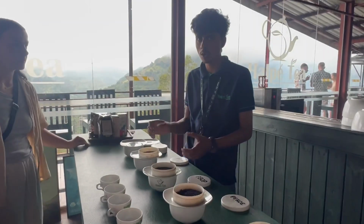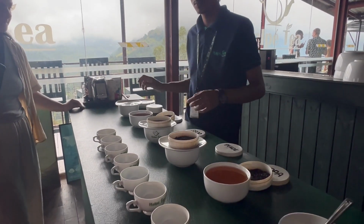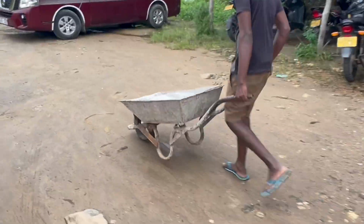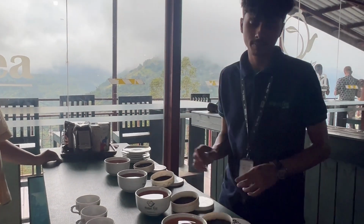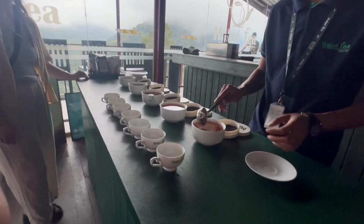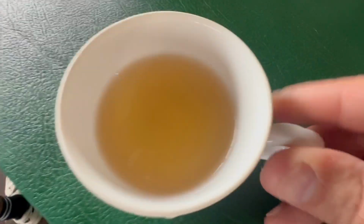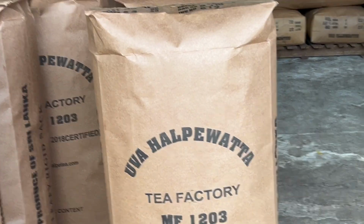Of course, no factory tour is complete without sampling the goods at the end, whether it's cocaine or tea. This happened to be tea. So here at Uva Halpewatte, they offer a range of teas, each with its unique flavor profile. And we got to do the pretentious mouth swishing, oh, notes of lavender blue. And that was all in good fun.